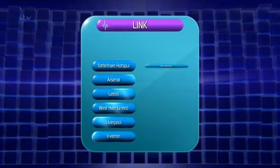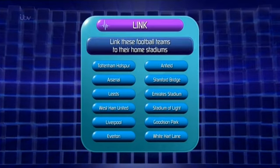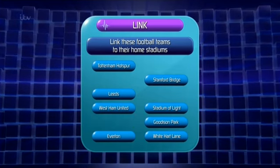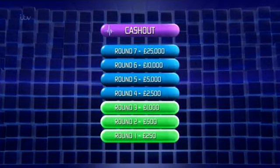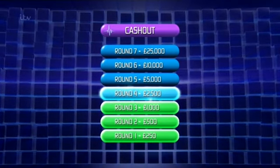Let's see round four. It's Link, and this is how it works. This is Link. You'll see two columns of six answer options. You'll then be given an instruction. To complete the game, you must correctly link four options in the left column with four options in the right column. Finish Link before your heartbeats run out, and you'll bank £2,500.